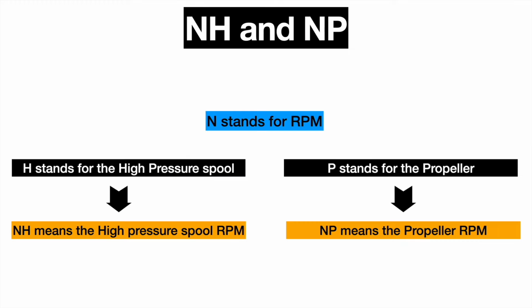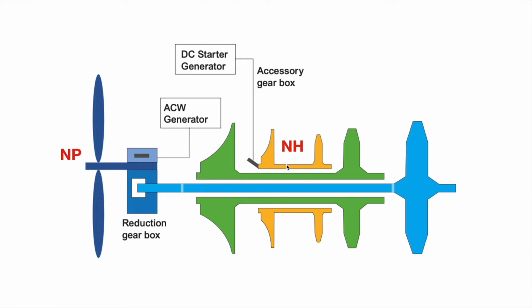Now, in both NH and NP, the N stands for RPM. H is the high pressure spool, which comprises the high pressure compressor and the high pressure turbine of the engine. So the RPM value of the high pressure spool is the NH value. The P stands for propeller. So the RPM value of the propeller is the NP value. So NH will be the RPM value over here, which is the high pressure compressor and the high pressure turbine assembly, the high pressure spool, and the NP will be the RPM value of this propeller.